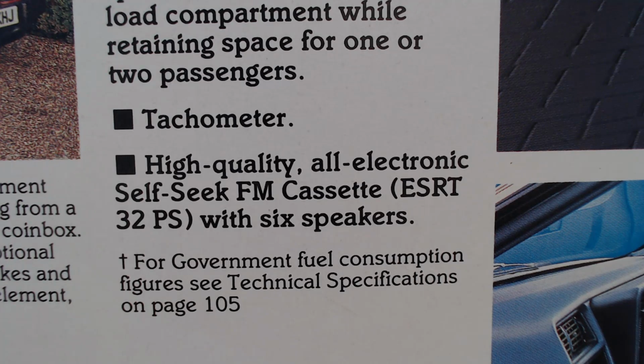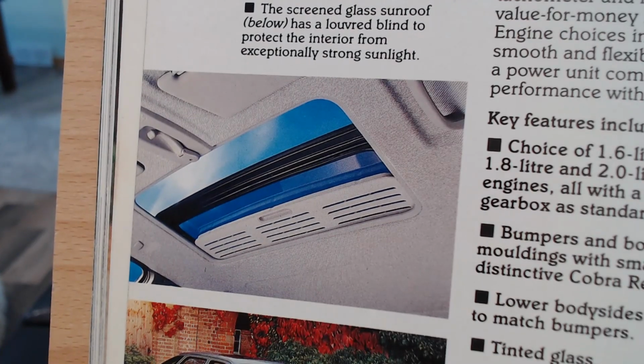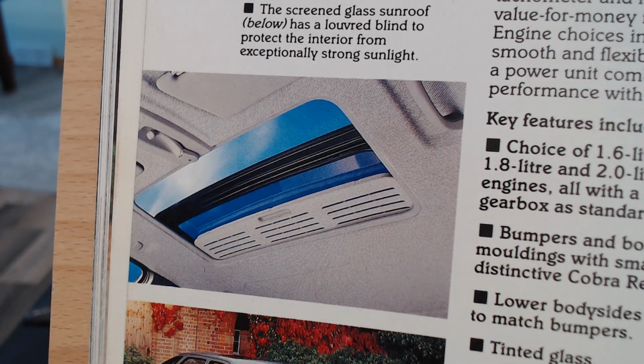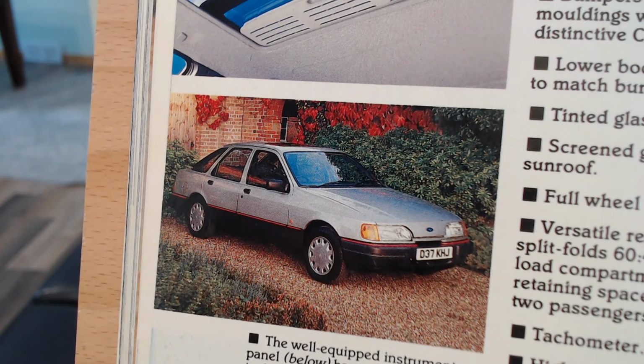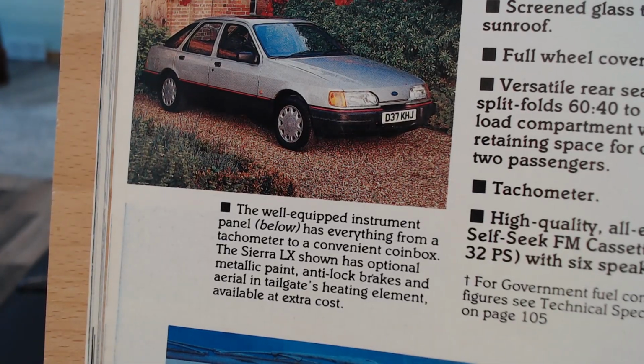Let's have a look at the images. So it says sunroof standard, electrically operated windows, ABS system available at extra cost. It says the Ford Sierra LX's adjustable instrument panel lighting helps take the strain out of night driving. Moving the camera down, it's showing you've got this sunroof, which is a manual unit. You've got a little crank to turn, but still a nice little feature for the time. Tiny little image of this particular Sierra, D37KHJ, probably a made up number plate. That's probably not real, I'm going to guess, as that seems to be the result of every other one we look at.